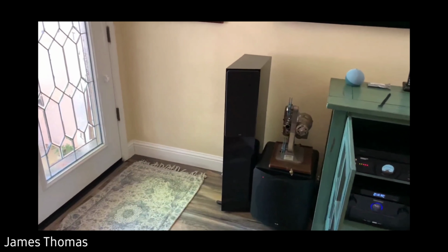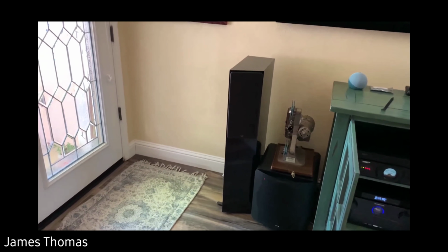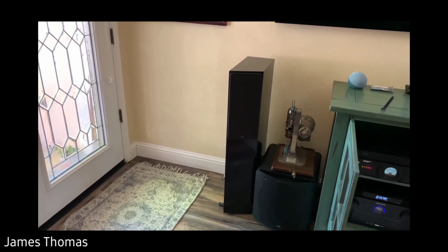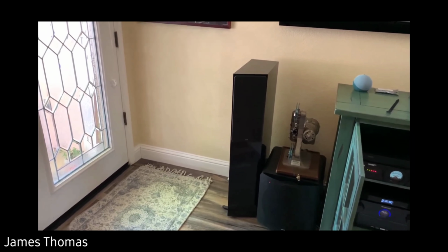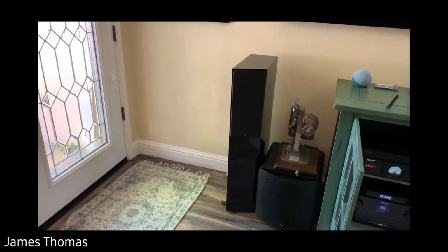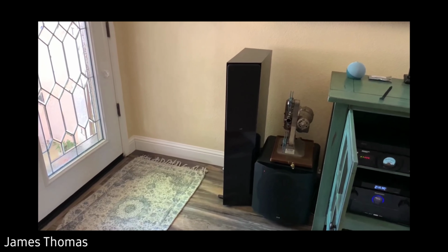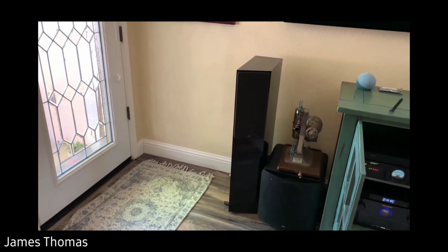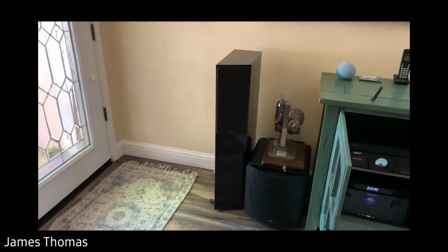NHT 2.5 speakers. I've had these things since they were new. I've always thought they sounded fantastic. Why die from improvements? They sound great. Maybe someday when I can afford something like Martin Logans, I'll do it. But until then, I think I'm probably good.